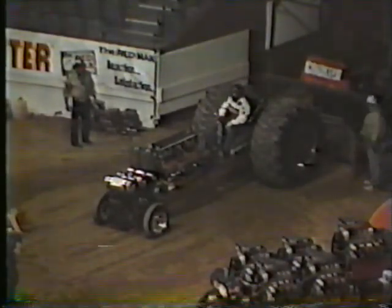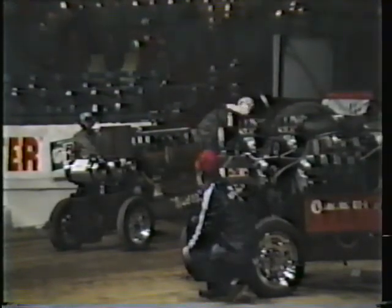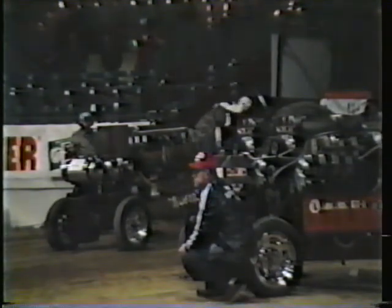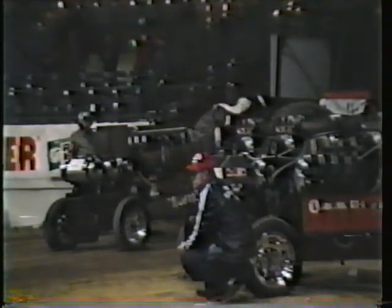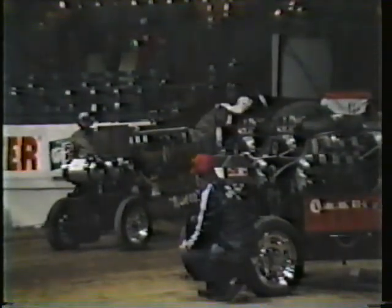Mark Hare from Springfield, Ohio, as we said a moment ago, probably the toughest running Allison in that state. The Hare's farm, just about 20 miles east of Dayton, Ohio, on the western side of the Buckeye State. He can turn the tires on this Allison very, very fast, well over 100 mile an hour, and certainly will be a threat in this class.